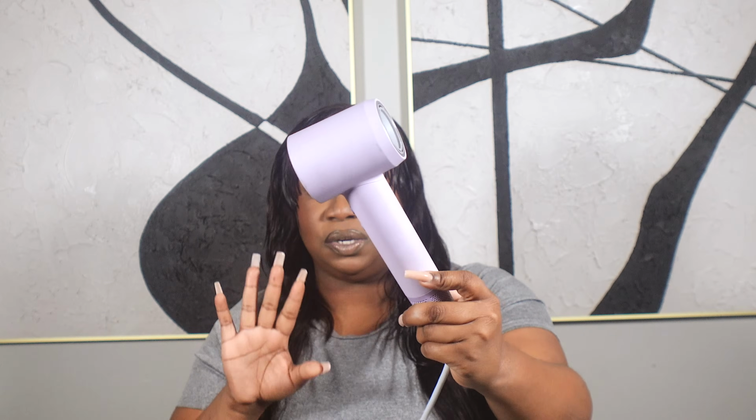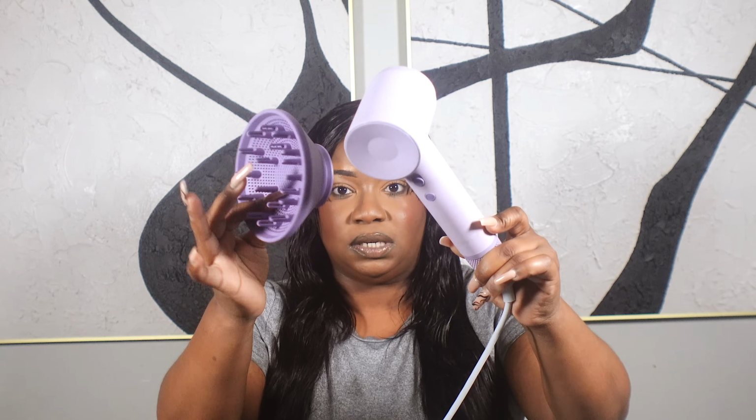It is this amazing purple blow dryer. So cute, so sleek, so sexy. I love the purple aesthetic. I just think it's absolutely gorgeous. It does come with two nozzles, which is absolutely perfect for achieving all of these looks. I'm gonna start the process of getting my hair dry because I think that is the most important.